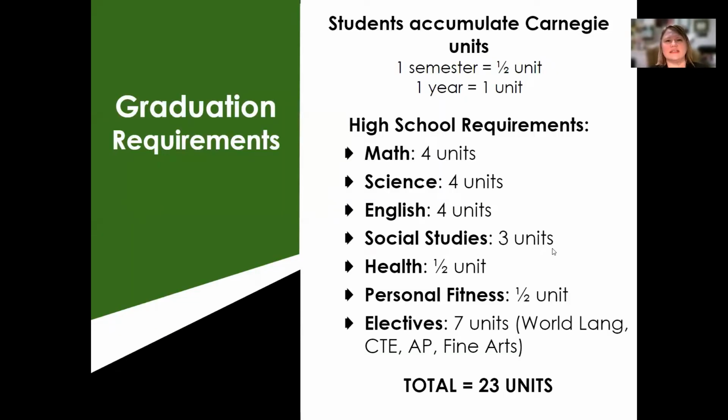The first thing I want to mention is that in order to graduate from high school, students need to graduate with 23 credits or units. Those credits or units come from grades earned in our required and elective courses. In high school, students must have 4 units or credits of math to graduate, 4 credits of science, 4 credits of English, 3 credits of social studies, a half a unit or credit of health, and half a unit of personal fitness. And then to round out all those 23 units or credits required for graduation, students take electives, 7 total from the world languages, CTE, which is career technical education, AP, advanced placement, and fine arts.